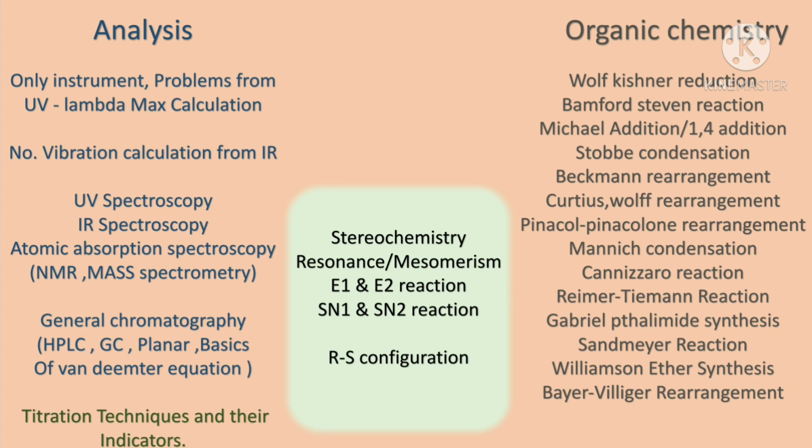Next is the analysis. Under the analysis, instrumental part, problems from UV and IR are very important. Under the UV you will get problems like lambda max calculation of a compound by the Woodward-Fieser rule. Then the number of vibration calculations in IR is important for linear and non-linear compounds. Then the IR range is very important because in NIPER they can directly ask the IR range of a specific compound. So the range you have to learn by heart.